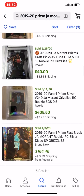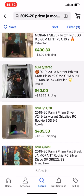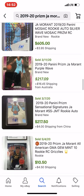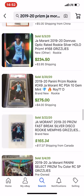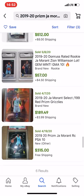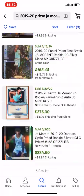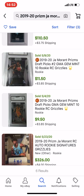So silver. GMA right here, I believe. Yep. That one sold for $40 back on May 25th. That's not even the regular base rookie. That was the draft picks. And yeah, see, it's weird because I looked up these and now none of those sold ones are showing up. And I have a comparison. I'll tell you what I had. So I had looked them up, and one had sold for $59.99, one sold for $57, one sold for $74.99.